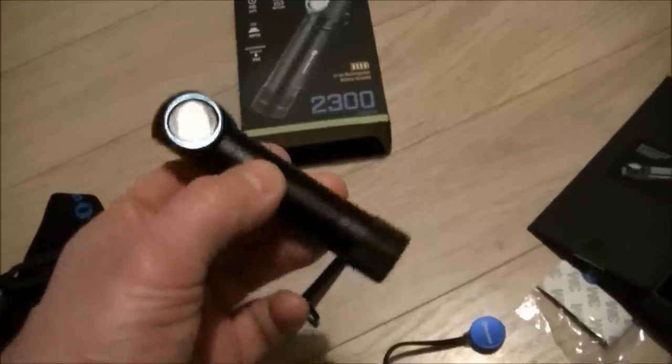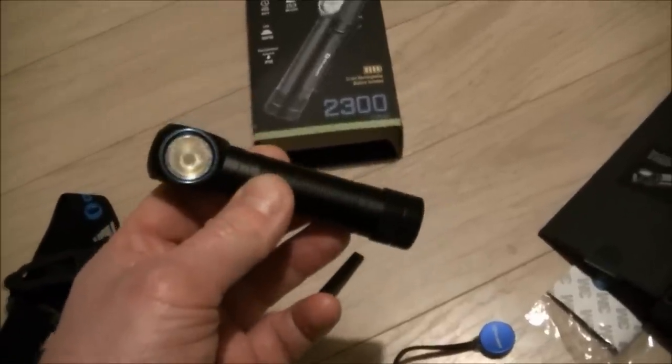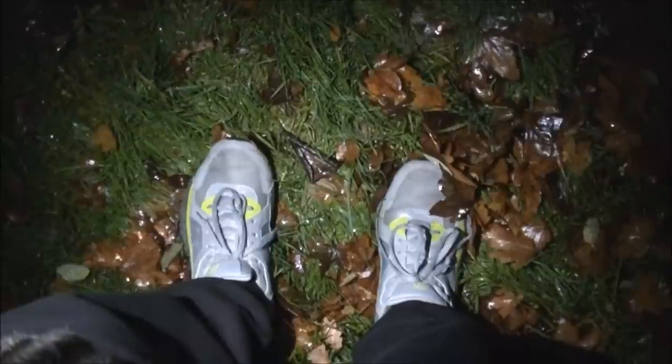But anyway, let's go and put this to use and go through the main three levels and then put it on some turbo. So I've come outside and I've got it on low beam. I've now come to more of an enclosed area of trees. I've got it on low level. Take up to medium, high, low, medium, high. I'm going to leave it on high.